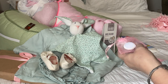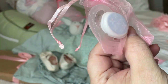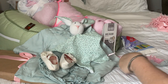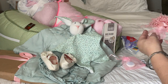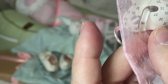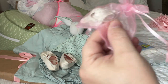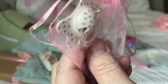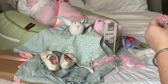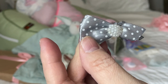Does such a lovely job. So there's a Nunu that has just like a star design in that periwinkle blue color, kind of. I love these organza bags. Oh, and then this one. Oh, look how cute that one goes with that blue outfit that's in front of you for sure. Isn't that beautiful? Oh, I love it. It's got a clear handle. It just makes it look so elegant. Very beautiful. And then a hair clip with polka dots and pearls in the center.